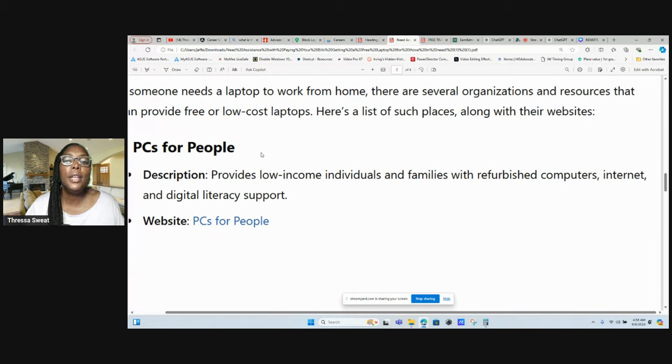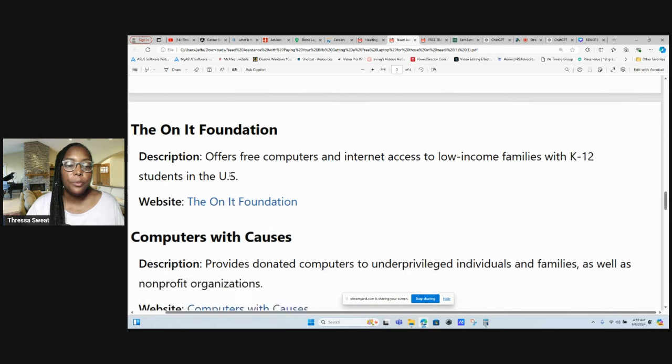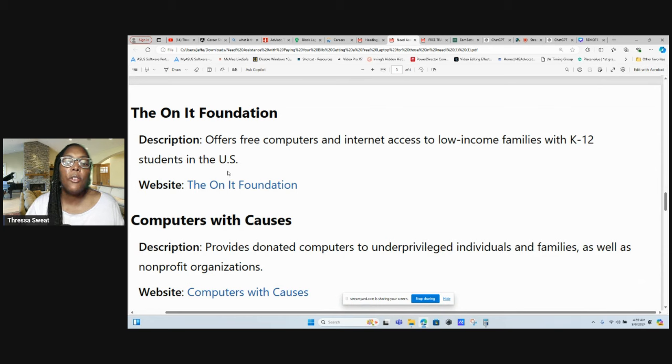So maybe you need a free laptop or a low cost laptop. Here you go. PCs for People provides low income individuals and families with refurbished computers, internet, and digital literacy support. You're going to go to PCs for People. The Own It Foundation offers free computers and internet access to low-income families with students in grades K to 12 in the U.S.